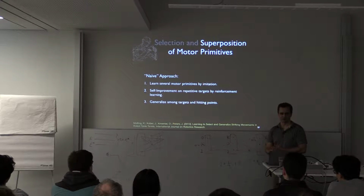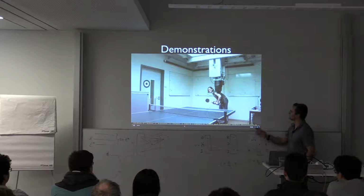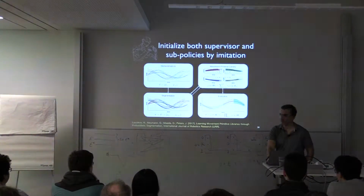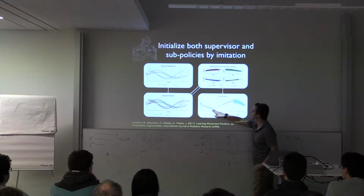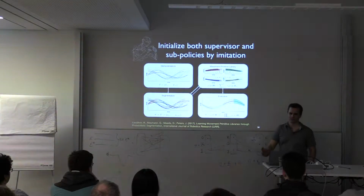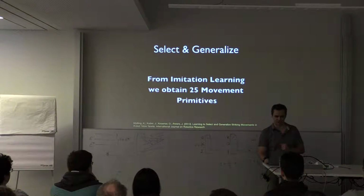We started with a really naive approach here. So we learned several primitives by imitation, we did self-improvement, and we generalized among hitting points and targets. And here you see how we collect some data. Again, we have better methods now, but this Katharina was really our pioneering person here. We by now have figured out very nicely how to parse these trajectories into a library of movement primitives, which requires that we segment them into different phases and then really create distributions over these trajectories so that we can nicely reuse them in different primitives. And from that, we can obtain different forehands, backhands, waiting postures, and so on, and initialize a supervisory policy.